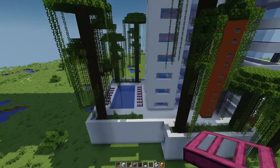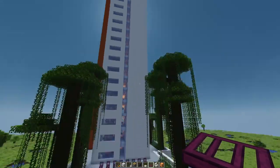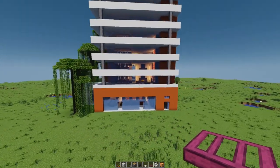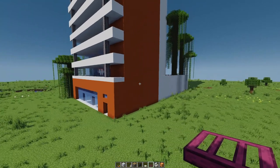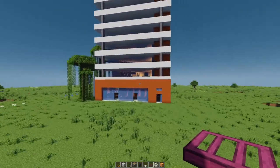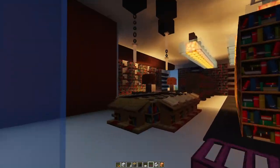The bottom is a bookstore. We've got a pool in the back. The top is a restaurant, and I think it looks pretty good. I think this is going to be a good one for you to do in your world. We've used, actually, orange terracotta. I've never used orange terracotta before, and I really like it. You could alternatively use orange concrete or some other material that you find that you like the color of. The glass is all light blue stained.